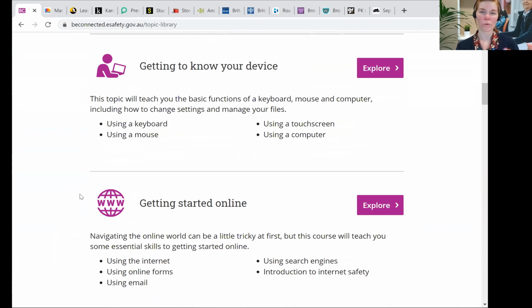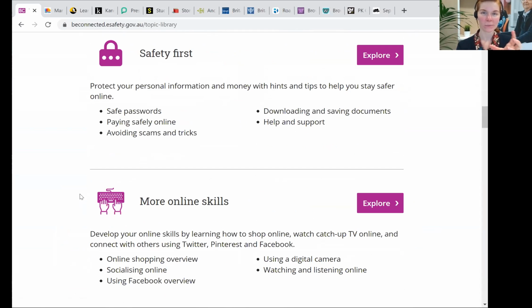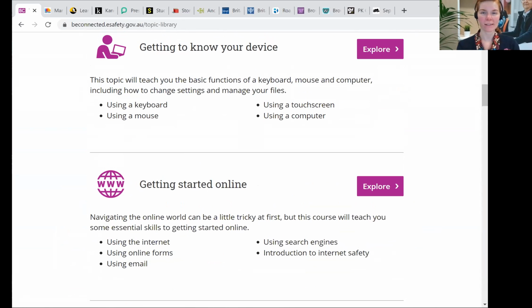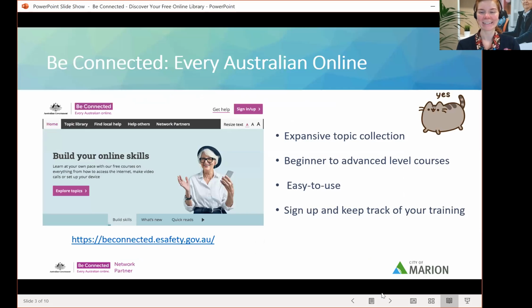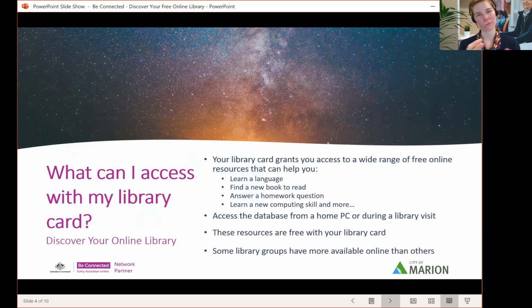Today's getting a little more expanded beyond that because this is very much library accessed resources, which they don't necessarily talk about, but they do talk about searching and discovering and finding information and researching online and how to do that. So that's where we're building off of. So let's jump back to our PowerPoint slide. There it is. And let's ask ourselves, what can you access with your library card?